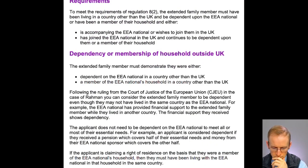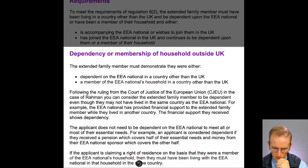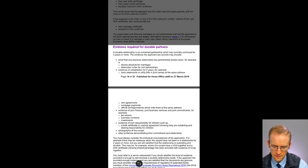So let me close that and let me show you what evidence is required. Now, I've actually gone through a sample application for the purposes of this live stream to show you exactly what evidence is required, but I'll show you what the guidance says first. This is the guidance here. Okay, this is the guidance on dependency. Bear with me a moment. Okay, here we are. So, evidence required for durable partners. Let's just highlight that and then zoom in.